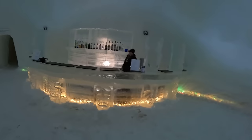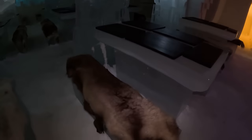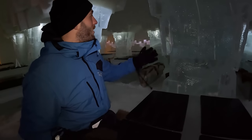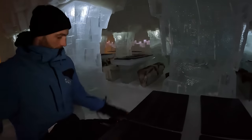And we got the music going too. I love it. You can actually sit down at one of these tables and have a dinner. They give you a reindeer fur to sit on, just next to these incredibly beautiful ice sculptures. I might have to come here later. Ooh.